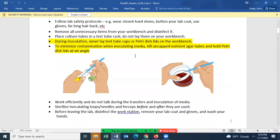During inoculation, to get an aseptic culture, never lay the test tube cap or the Petri dish lid on the workbench. If you do, you can get contamination. The lid is fairly sterile, and if you put it on the work surface, it's not sterile and it can pick up contaminants. Even if you put it upside down, things from the air can come into the lid. And then when you put the lid on top of your culture, it can fall out of the lid and into the culture.